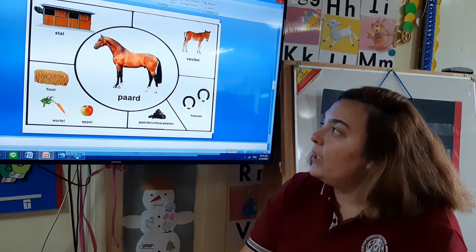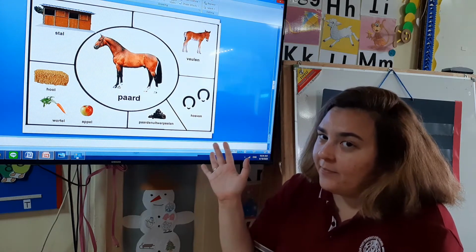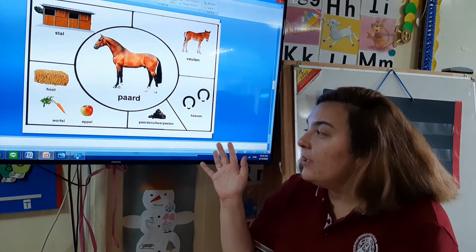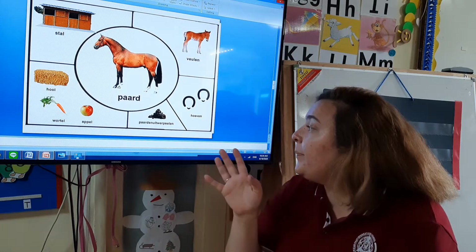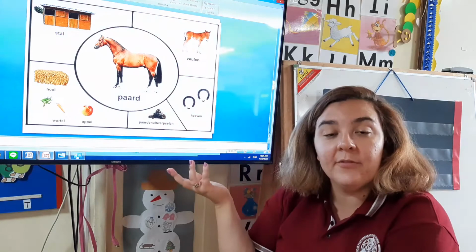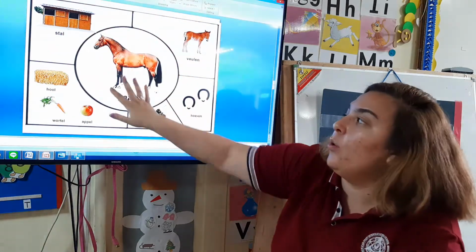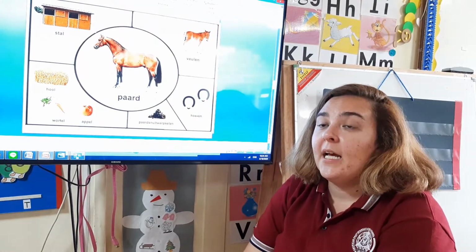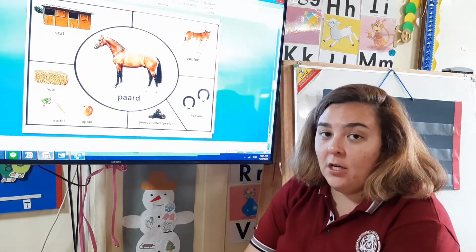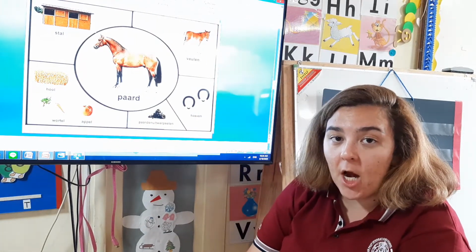So, this is not English, clearly. I'm not really sure what language it is. I'm assuming it might be Dutch. I could be completely wrong. But here you have a horse. A female horse is called a mare. Can you say mare? Good, mare.